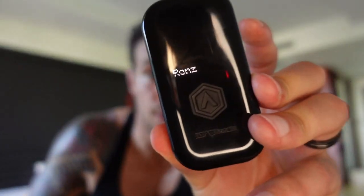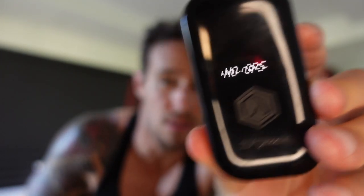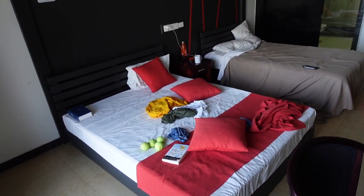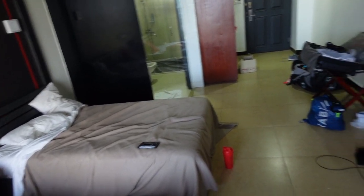All right, we're back in the room. Pretty exhausted. It got hot really fast out there. This is the GPS unit that I was talking about. Look, it even flashes and says my name, Rounds. In the meantime, while we wait for the lady to come and bring breakfast, maybe I'll show you around the room. This is my room. Bed number one, that's actually used for storage. This is the bed that I actually sleep on.